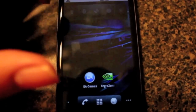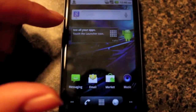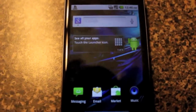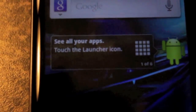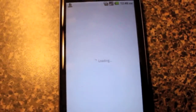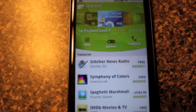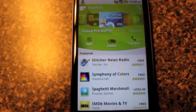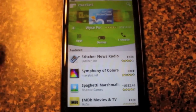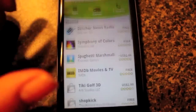And the syncing, GPS, Bluetooth, and Wi-Fi. You have the little Android info thing that's on all vanilla Android devices. The Android market hasn't changed since they updated it, I believe in January or December, when I had the MyTouch 4G. They changed it to the little round thing with the scroll at the top.